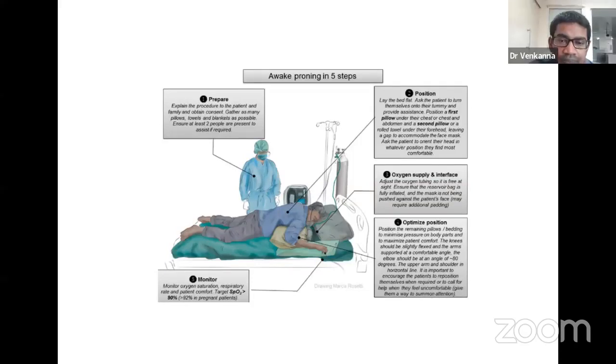Yes, sir. We have proned patients with tracheostomy also. We should be careful about the tracheostomy tube. There should be an adequate gap of at least 3 to 4 centimeters from the trachea to the chin. And second, you should take care about dislodgement of the tracheostomy.